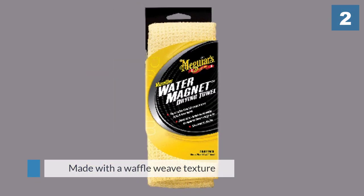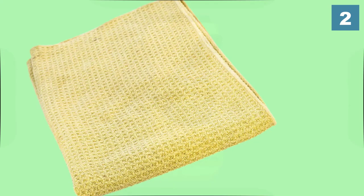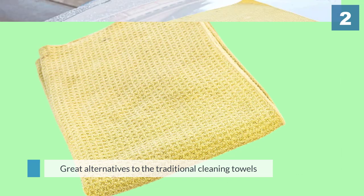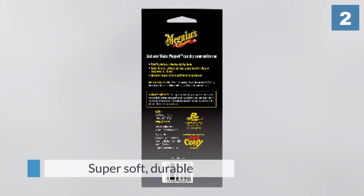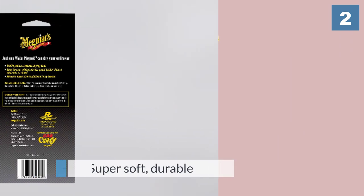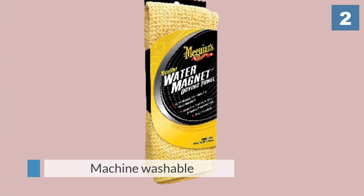Made with a waffle weave texture, this towel has more fabric than other conventional towels, meaning plushier and denser towels for better absorbency without the long drying time. These towels are great alternatives to the traditional cleaning towels in swabbing dust and moisture from the vehicle's surfaces or any kind of surfaces. The towels are super soft, durable, and machine washable.